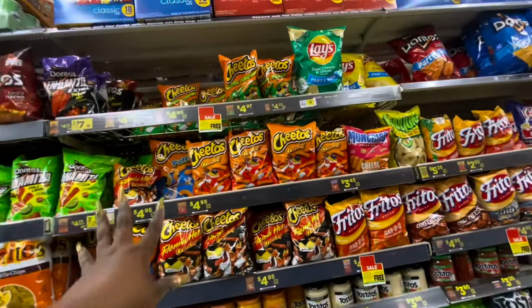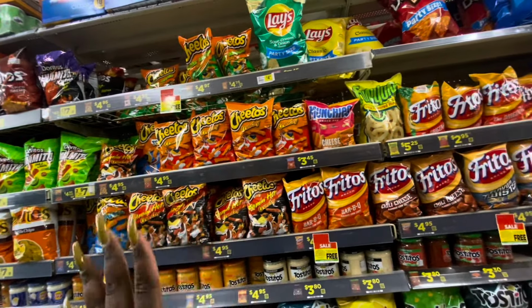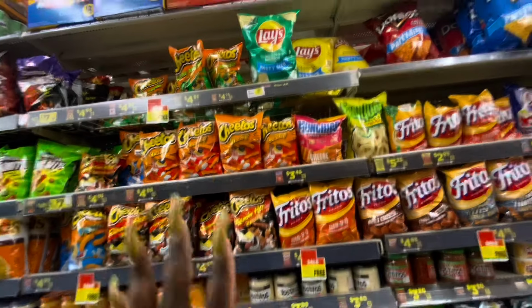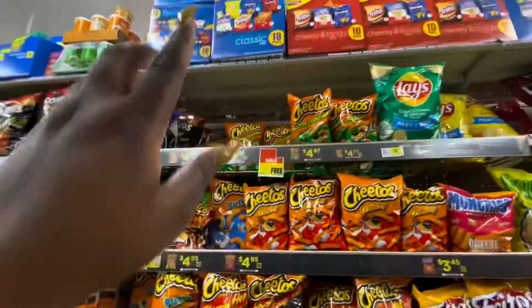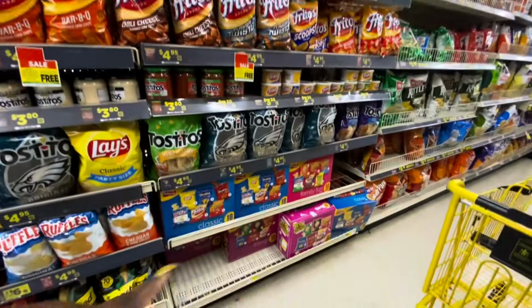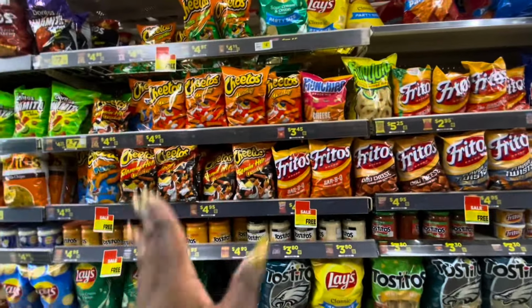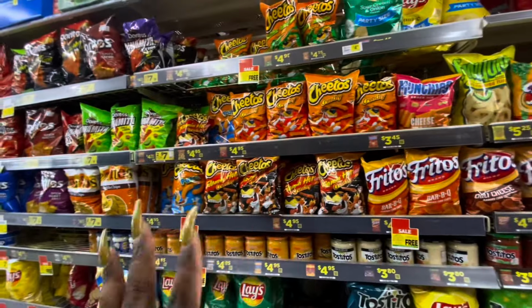So you can get two. My daughter loves Cheetos. So we're going to get two of the Flamin' Hot Cheetos. And then you get one of these 18 counts for free. They have some 18 counts down here. You get that for free. And you could do it as many times as you want. Okay? As many times as you freaking want.